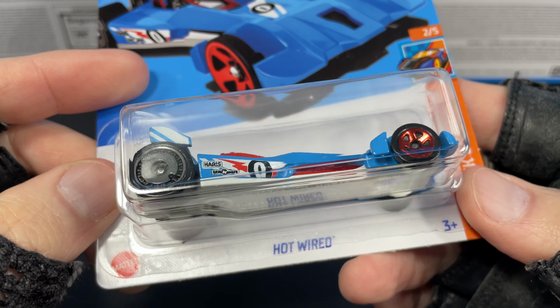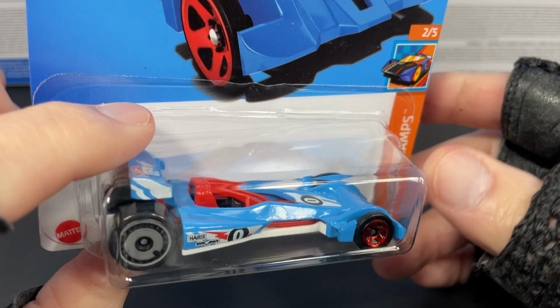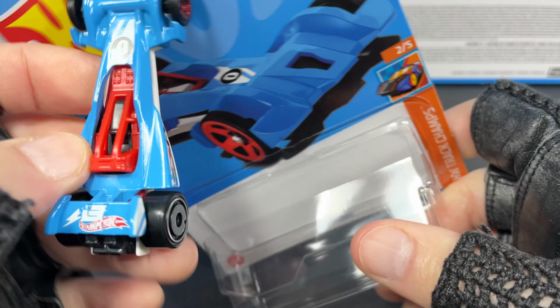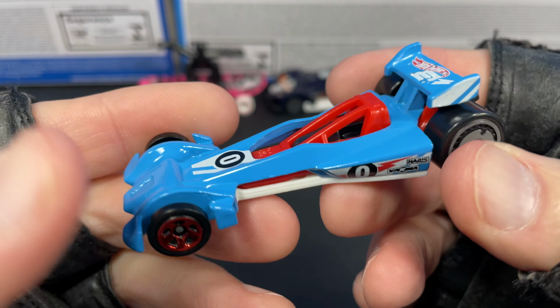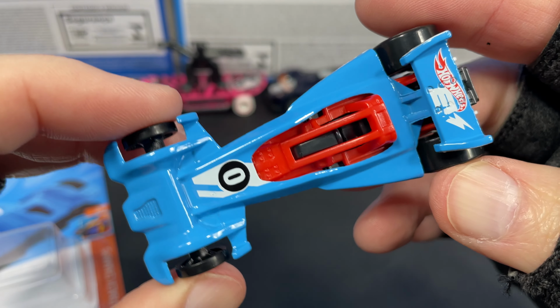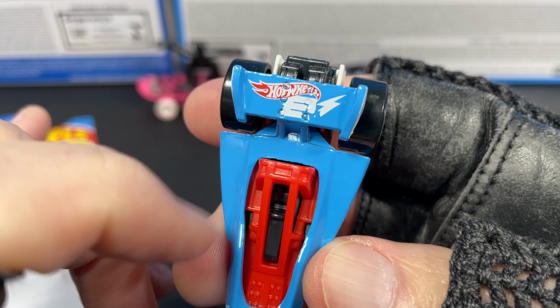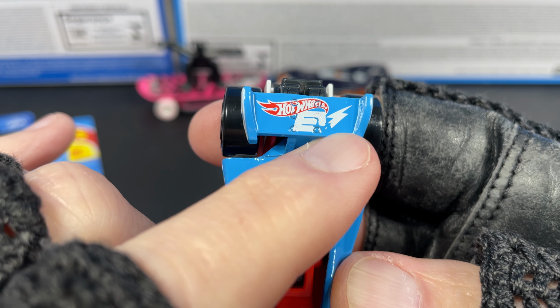And I did pick up the Hot Wired. I have the green one from the last time I saw him. Out, can't remember what case, but I do have the green one somewhere, and I know I showed that one before. Here it is in a lighter blue color, Hot Wheels logo in red on the back. It does have the E, and looks like a lightning bolt right there.